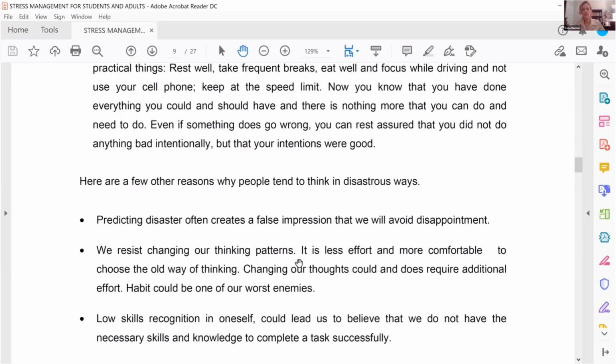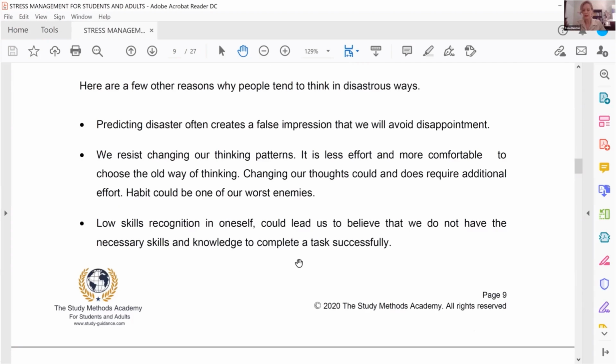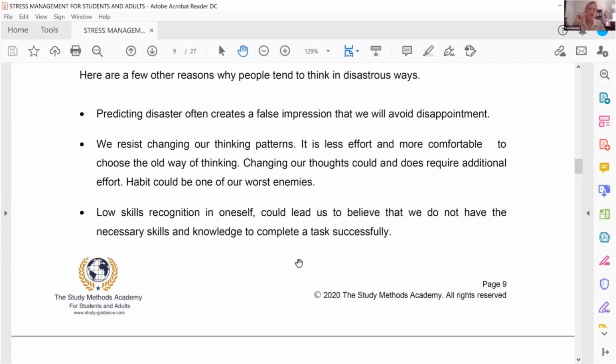All right. So here are a few reasons why people think in disastrous ways. So you can find out what is yours. Why do you think in disastrous ways sometimes? So firstly, predicting disaster often creates a false impression that we will avoid disappointment. Then we resist changing our thinking patterns. It's less effort and more comfortable to choose the old way of thinking. It's very, very easy to fall back on how bad things are. It is the easiest thing in the world to feel sorry for yourself and to dwell in it. You'll see how quickly that comes. Monitor yourself. That comes very, very easily. So changing our thoughts could and does require additional effort. So habit could be one of our worst enemies.